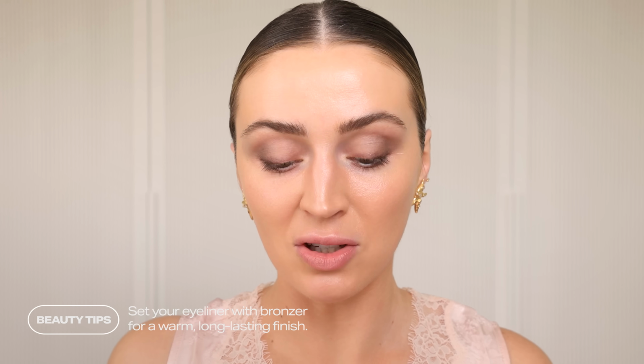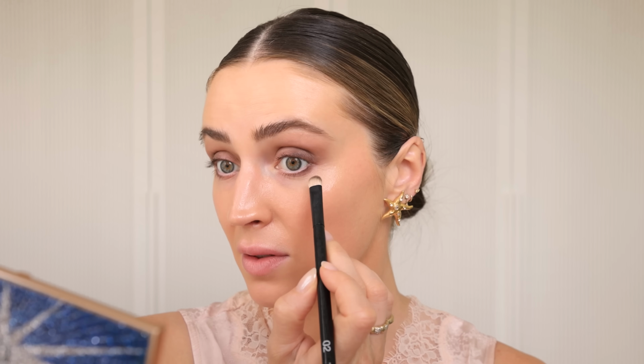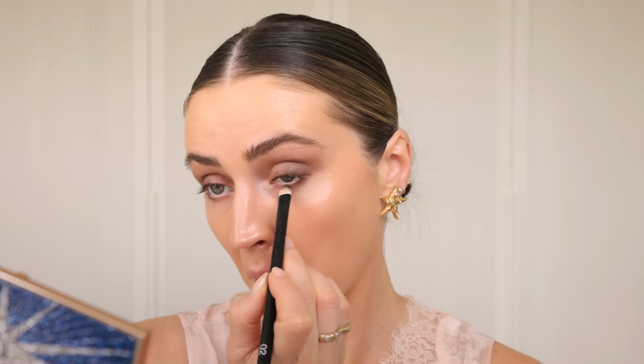Now, if we want to set this in and make sure that it doesn't budge, we can always go in with our bronzer. This is my favorite hack ever. I always do it no matter what makeup I'm doing. Taking your powder bronzer, that's going to set in the eyeliner and also add a little wash of warmth. And I'm also going to do the same on the lower lash line.